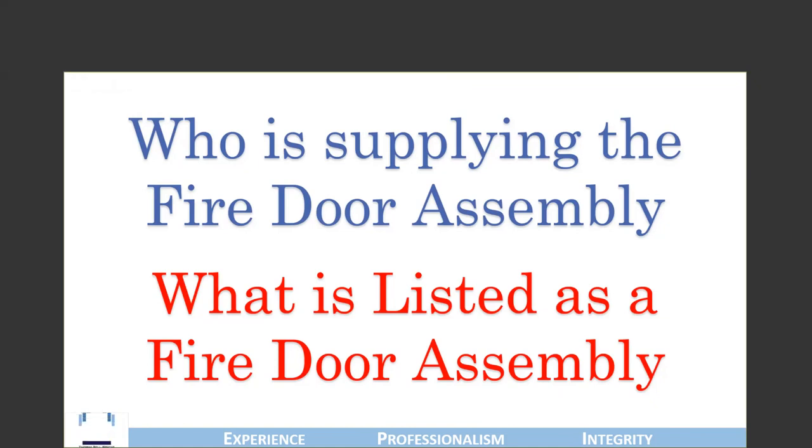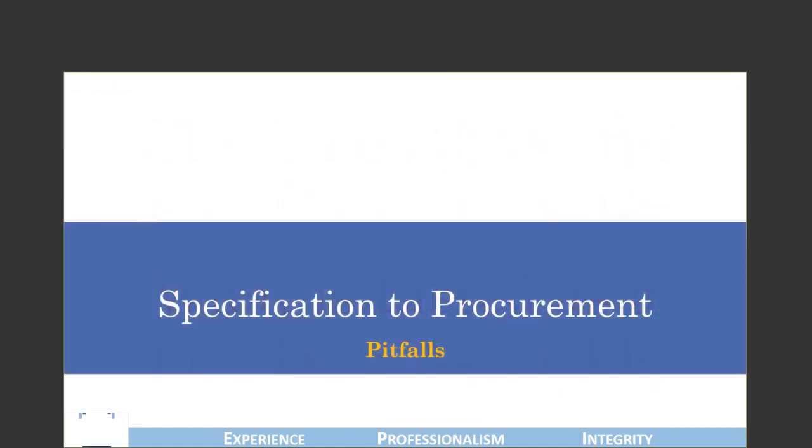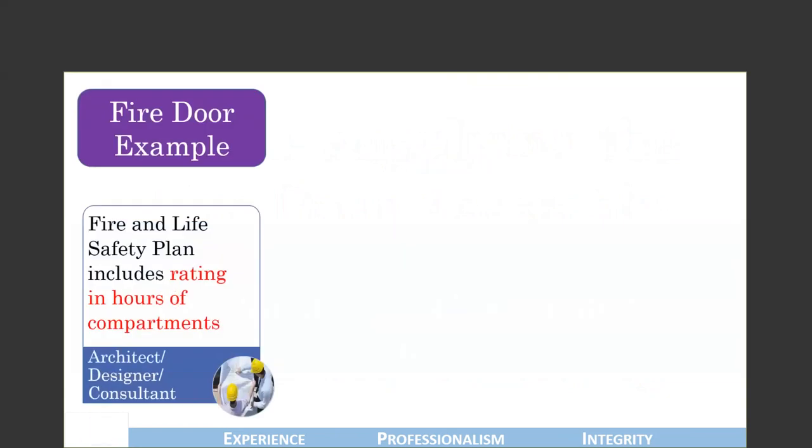Let's move forward to understand how this works practically on the ground when it comes to specific projects, and how procurement is done right from specification. It is common for large occupancies and high risk occupancies, for example hotels, malls, hospitals, and airports, that a very comprehensive fire and life safety plan is designed. This plan factors in many aspects of how compartmentalization needs to be done and is being done.